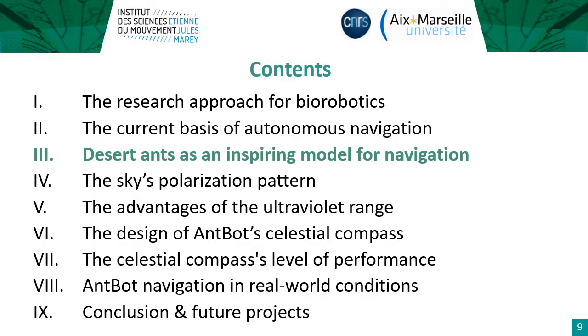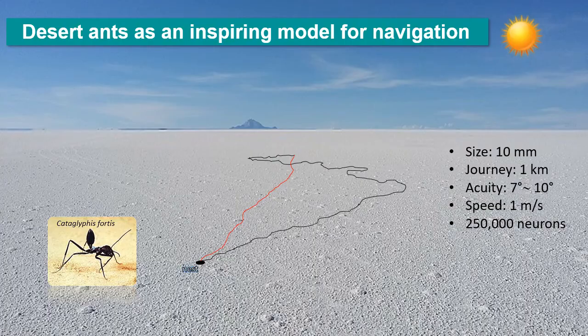Now I'm going to talk about desert ants as an inspiring model for navigation. To illustrate my point, here is the journey of an ant in the Tunisian desert. It is an ant that measures only 10 millimeters and is capable of making foraging journeys of more than 1 kilometer. Here, 600 meters for the outward journey, then 400 meters in a straight line for the return.